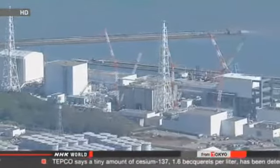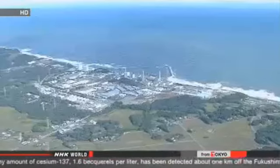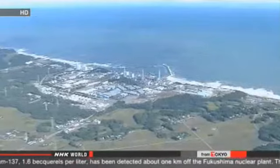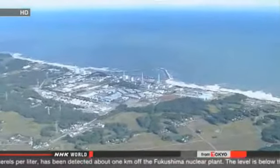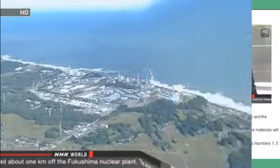The officials say they can't explain why the substance is present there but almost non-existent elsewhere outside the plant's harbor. They're planning to install devices that can check radiation levels offshore at all times.